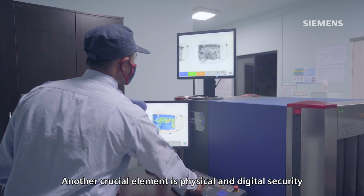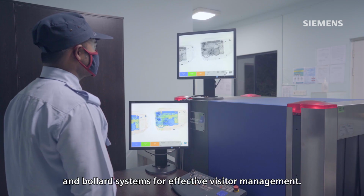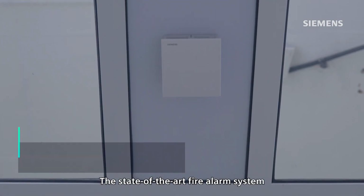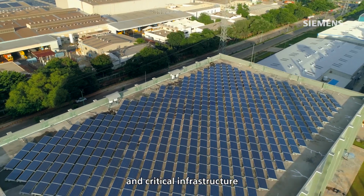Another crucial element is physical and digital security, which is offered by the baggage scanners and bollard systems for effective visitor management. The state-of-the-art fire alarm system plays a critical role in maintaining the safety of employees and critical infrastructure.